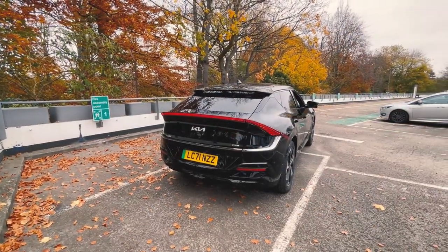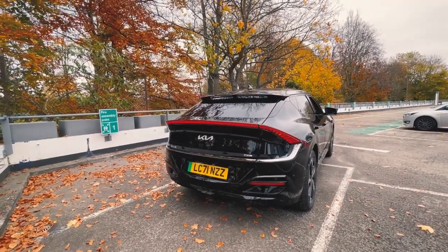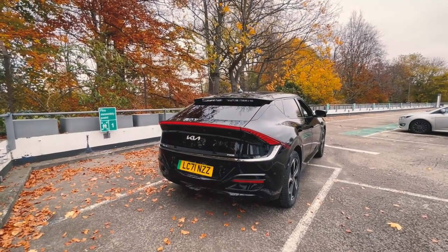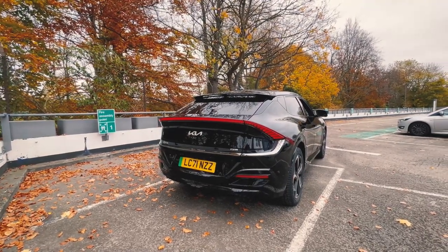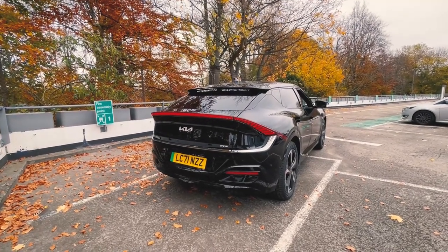Moving on to the back then, I absolutely love this light bar here at the back. It's just so iconic. A lot of manufacturers have started to do this, but Kia have absolutely nailed it. It just looks so great there, and really adds to the whole design of the car. It just looks so futuristic and something completely different to anything else out there on the road.